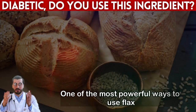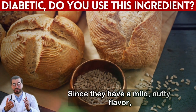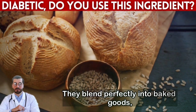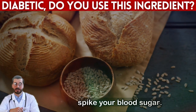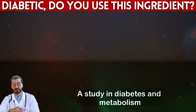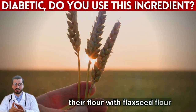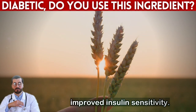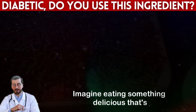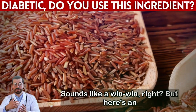One of the most powerful ways to use flax seeds is in homemade low-carb breads or pancakes. Since they have a mild, nutty flavor, they blend perfectly into baked goods, replacing refined flour that would normally spike your blood sugar. A study in Diabetes and Metabolism found that people who replaced part of their flour with flaxseed flour had lower post-meal glucose levels and improved insulin sensitivity. Imagine eating something delicious that's actually working to keep your blood sugar stable. Sounds like a win-win, right?